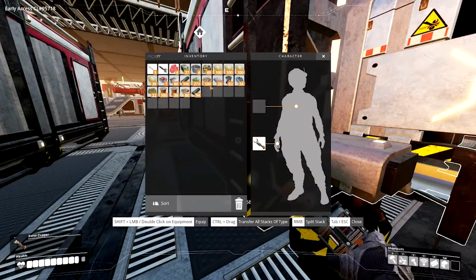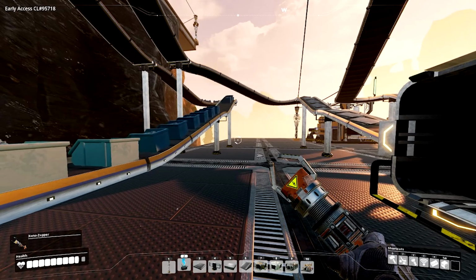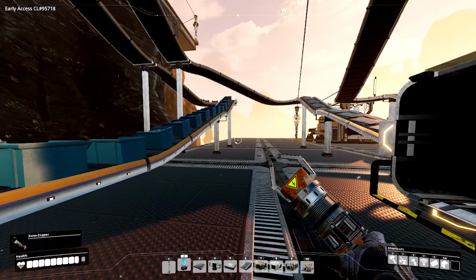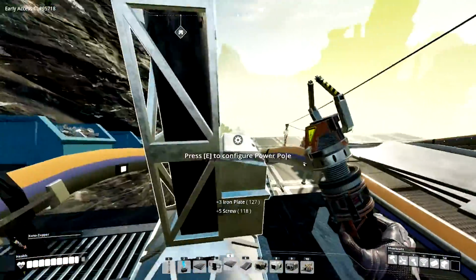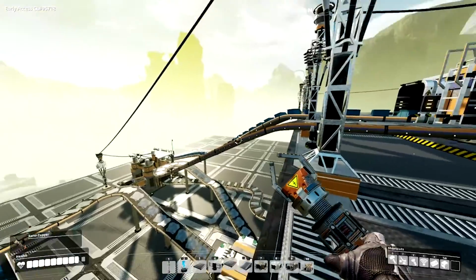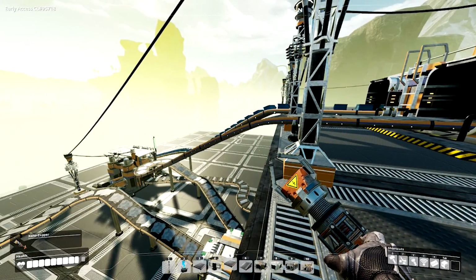How much steel do I have? I have 26. I can upgrade that to Mark IIs. All right, give me a second, guys. I'm going to get some stuff together, and we will upgrade some more to Mark II. All right, guys, we got a decent amount. So let's see, we got all the screw conveyors both being Mark IIs.